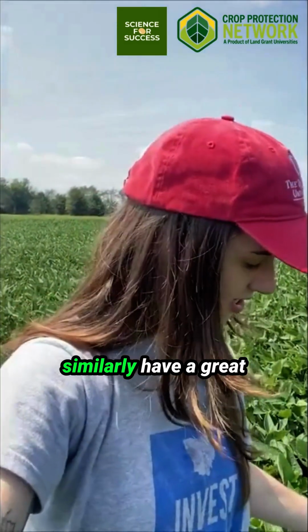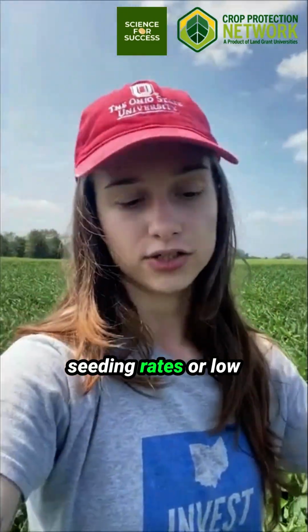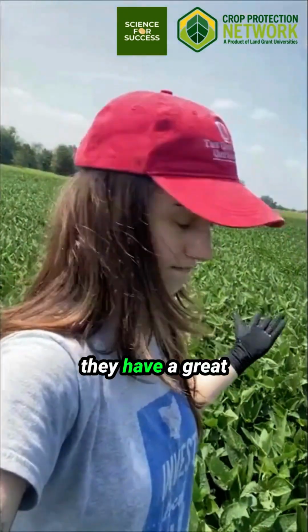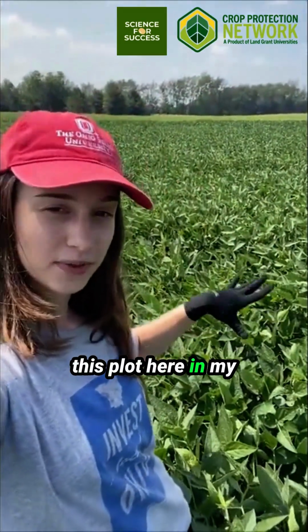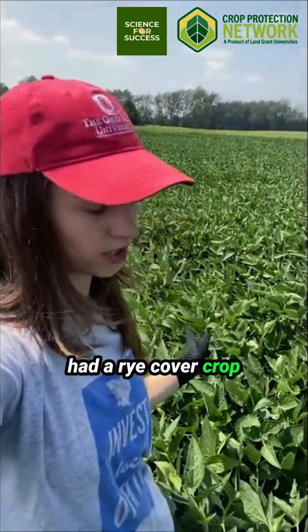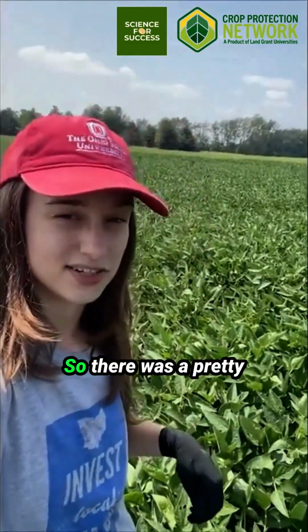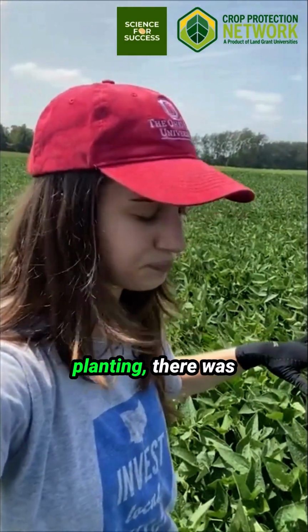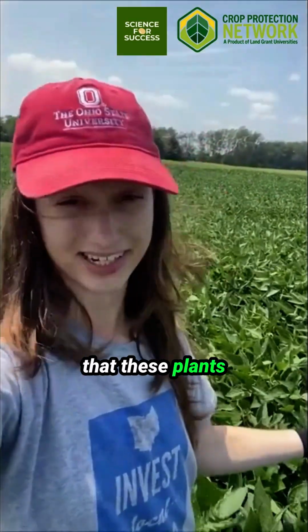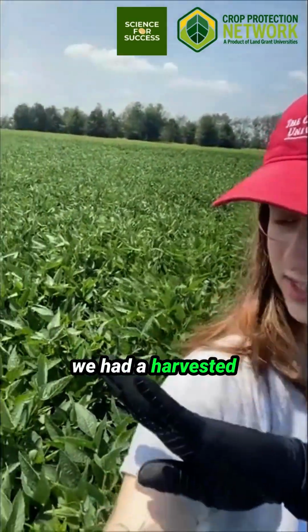And soybeans similarly have a great way of adapting to maybe lower seeding rates or low germination because they have a great branching ability. So for instance, in this plot here, in my thesis project, we had a rye cover crop treatment, and that rye was terminated about a week before these beans were planted. So there was a pretty thick mat of rye over this plot at the time of planting. There was a lot more residue that these plants had to fight through in order to grow versus on this side, we had a harvested rye treatment.